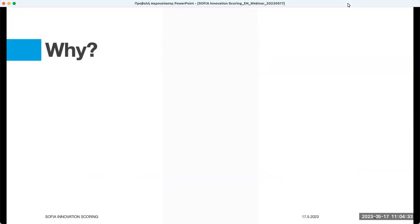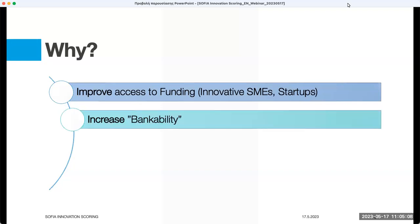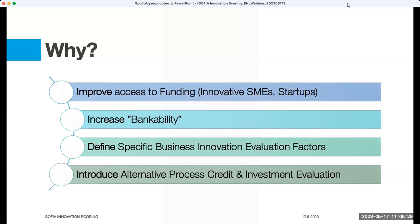Let me start the presentation by answering the first question we get when we talk about SOFIA. Most people ask us, why have you developed SOFIA? We have identified the need to improve access to funding, especially for innovative small and medium enterprises and startups. Mainly these innovative enterprises have a need to increase their bankability. So we have developed a tool that can provide support towards this objective, increasing the bankability of innovative teams, SMEs and startups, by defining specific business innovation evaluation factors and introducing an alternative process for credit and investment evaluation.